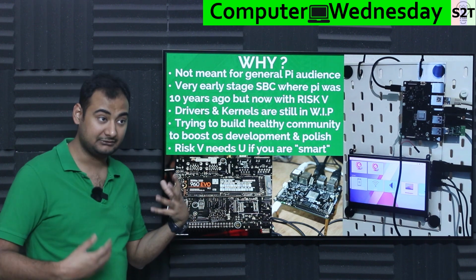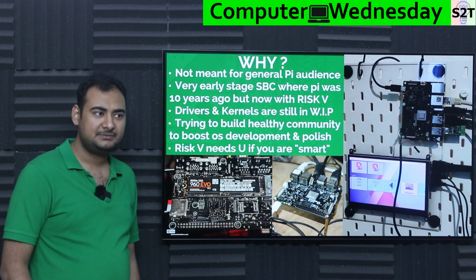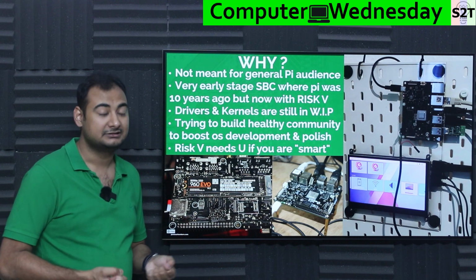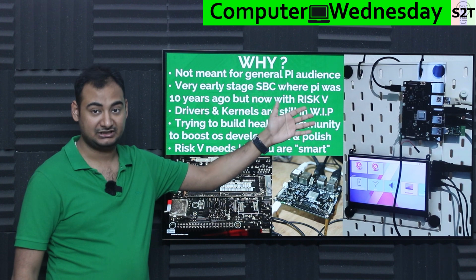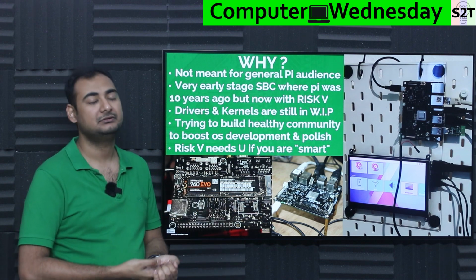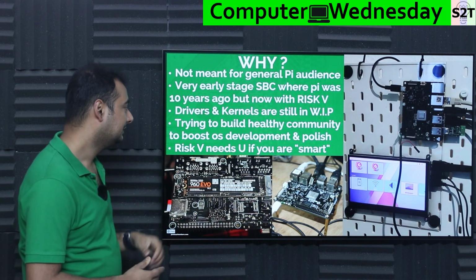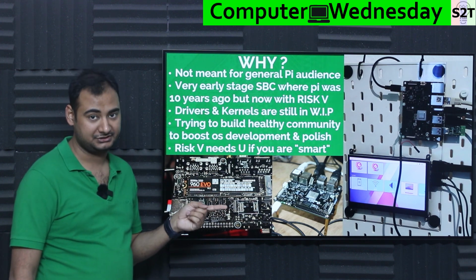And why are they selling it? Basically, they are trying to build a healthy community. Because Raspberry Pi reached a point where it's like, okay, boring thing. And there are a lot of people who require stimulation, who require a challenge. An awesome challenge with an awesome namesake. And not to mention, it does have the ability to go deep down into the ISA layer, which is opaque in the case of Raspberry Pi because they buy it from ARM. So they are trying to do it, and that will allow them to boost operating system development and polish it.